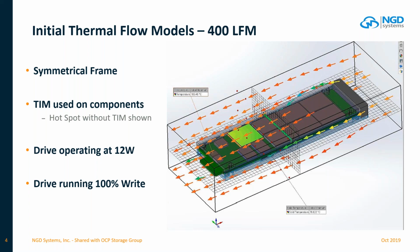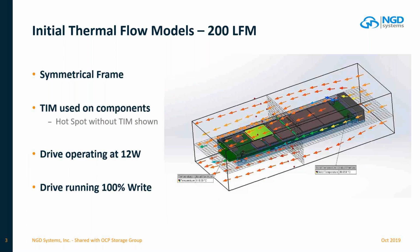And the SOC is the hot yellow spot in there. And then this, of course, was the one that shows slightly less airflow from that perspective. But yes, the connector is here in front. So airflow is in the right direction, maybe a little fast, but it does show some of that data.